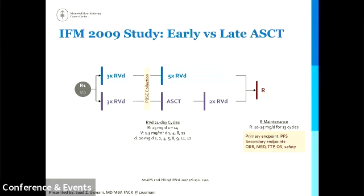The IFM 2009 study, again, has this question of early versus delayed transplantation with high-dose melphalan and autologous stem cell rescue, where all patients had received RVD as part of induction, collected cells, and then were randomized to either an auto followed by 2 cycles of RVD consolidation or just 5 cycles of RVD. And there was a second randomization to LEN maintenance for up to a year.